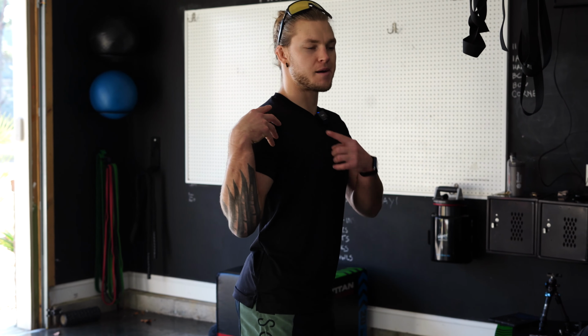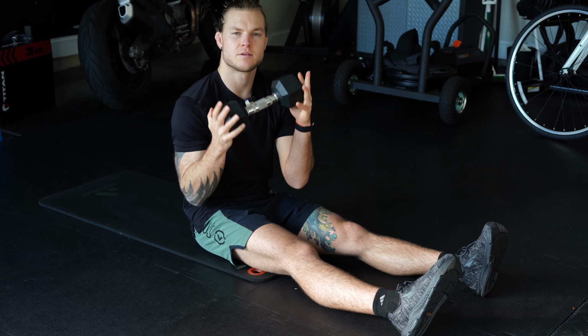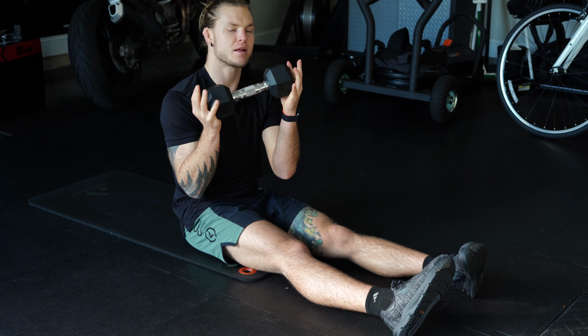If you don't have the mobility, if this feels super tight to you, this probably isn't going to be for you. It's a little bit advanced, but it's an option if you want to juice the shoulder into the back space. So you're going to get a light weight, a kettlebell or a dumbbell. This is 15 pounds. I wouldn't really recommend going heavier than that. Even 5 pounds is really good. We're just using this to assist our shoulder to get into that deepest slot position. We're going to start on our backs.